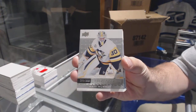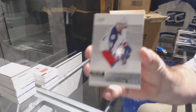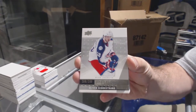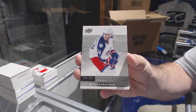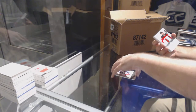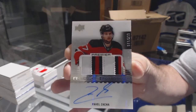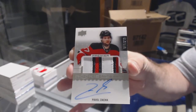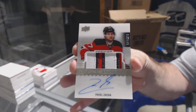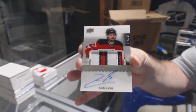For the Penguins, Matt Murray, $3.99. For the Jackets, Oliver Bjorkstrand, $2.99. For the New Jersey Devils, to $2.99, Pavel Zacha. Manny, I think I need that one. Pavel Zacha.